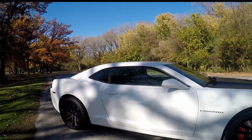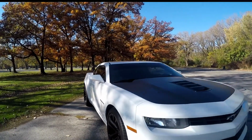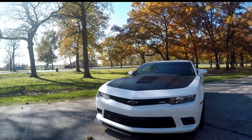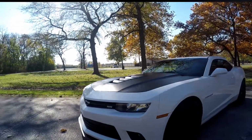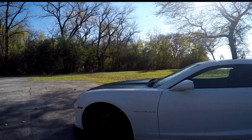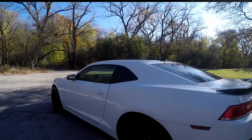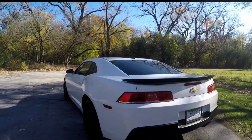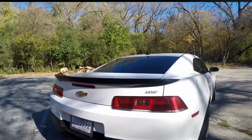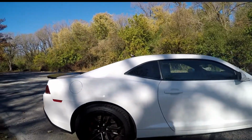You've got the 1LE accents, which are the satin black hood, along with the satin black chin spoiler, and then you have the satin black spoiler on the trunk, as well as the satin black 20-inch wheels with the red Brembo brakes. And that package to me looks really tough. They make this car in other colors, but the white looks really good to me.